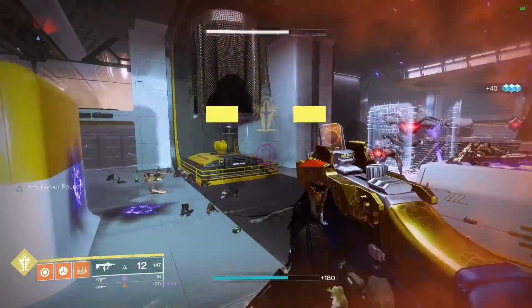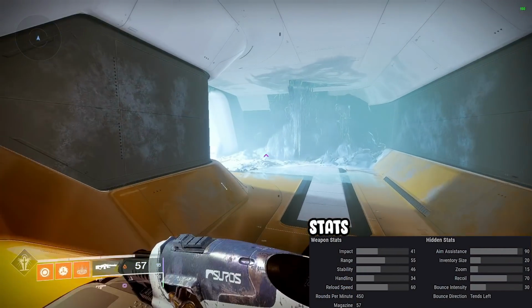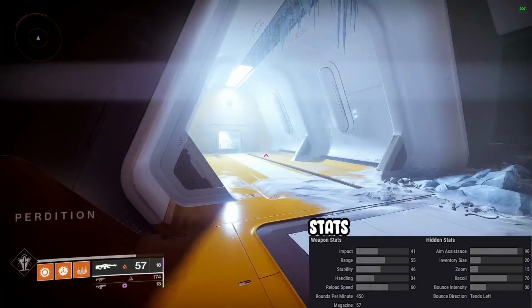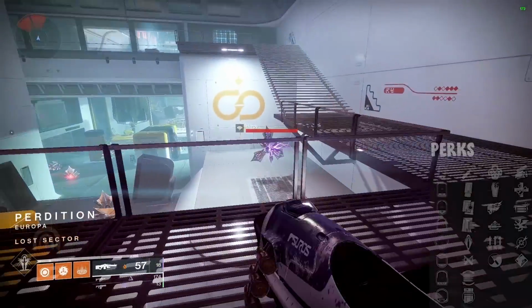Our first weapon is the Avalanche. The Avalanche is a 450 RPM solar machine gun that has a chance to drop from gift boxes that have a chance to drop from vendors you bake and give cookies to. Getting into the God Roll, for column 1, we have sights.